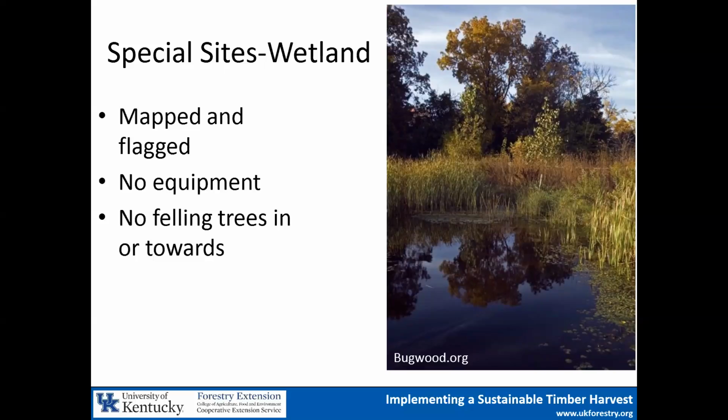That's not to say that you can't implement a harvest in a wetland, but you have to be extremely careful, and your logger needs to have a lot of experience and knowledge of working in these areas. And obviously you want to try to keep some of the trees out of the wetlands. You don't want to get into any situations where you've clogged a drain or created some sort of water body situation where you have some issues with the diversion of water. So you want to fell trees away from the area.